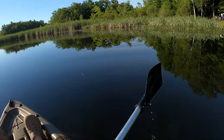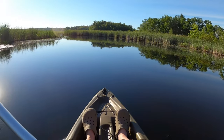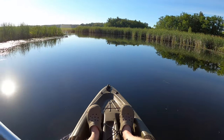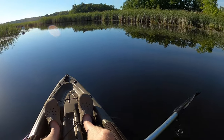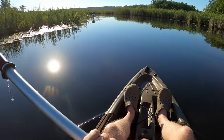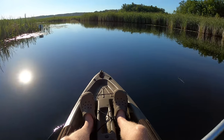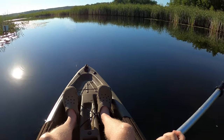Now we're going into Blue Lake. I don't think it's gonna be a while. It winds a little bit, but it's not gonna be like Little Whitefish channel. Well, you can see the lake's right up there, so we're not that far. Big old frog in there.